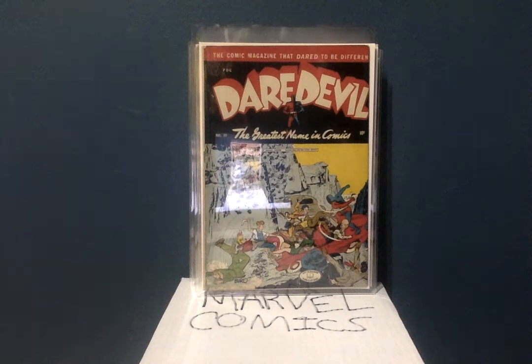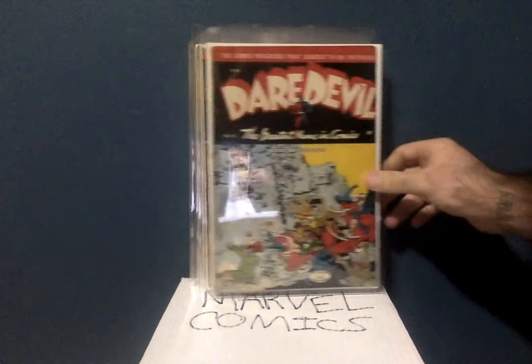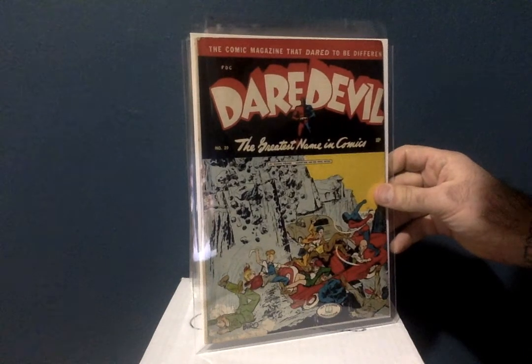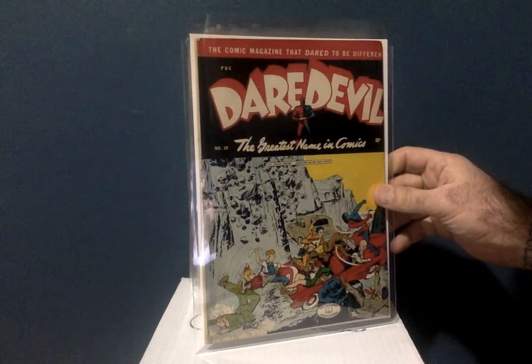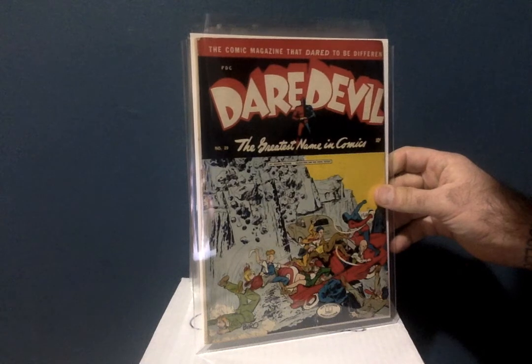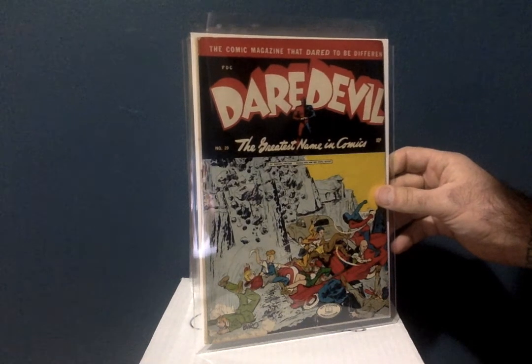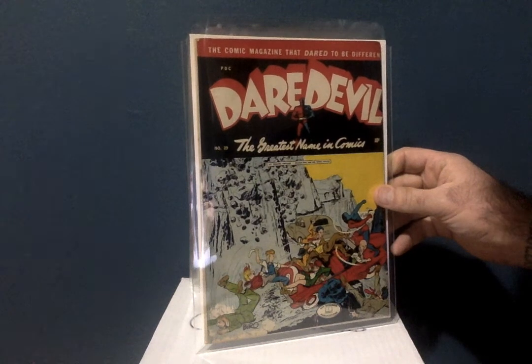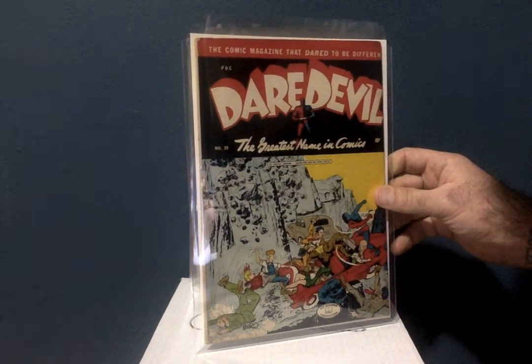there was actually a Golden Age Daredevil. Not the one that we know from the Silver Age, but there was a Golden Age Daredevil, and he starred in Daredevil comics. And he had a red and blue costume, and he had boomerangs that he used to throw at bad guys, and it also starred the Little Wise Guys. And as you see, both the Little Wise Guys and Daredevil are in this book.